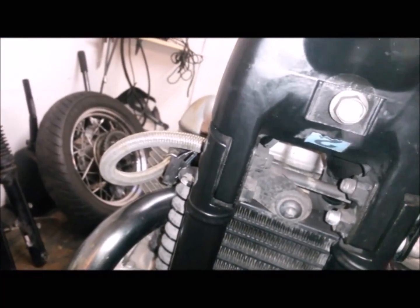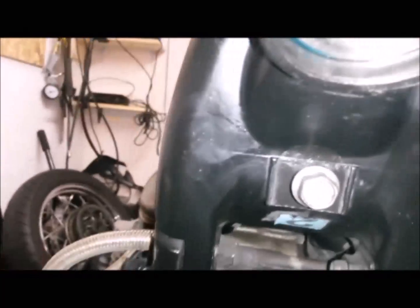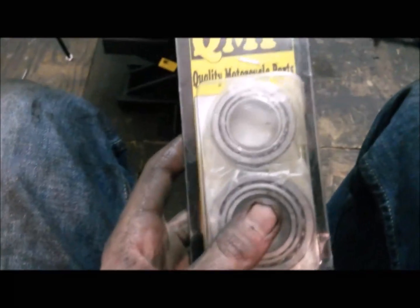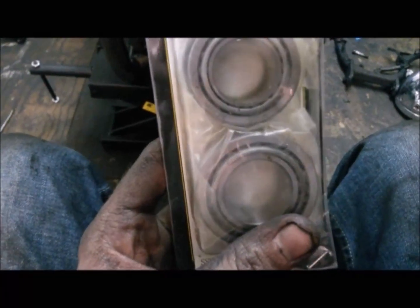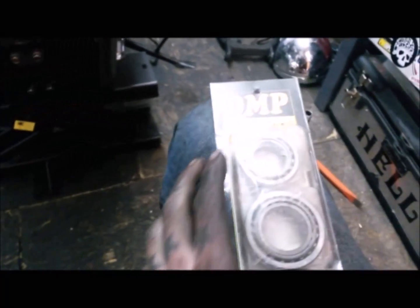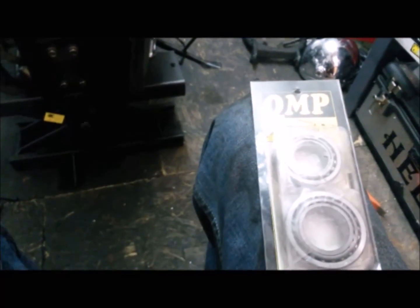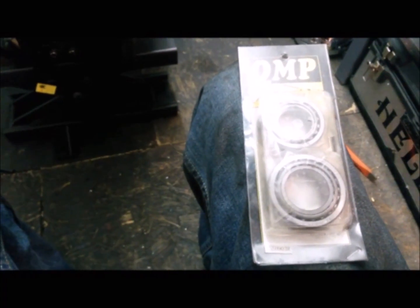spin it around, that'll be enough just to catch in there, which it is. Excellent. So I'm going to try and hopefully tap it out that way. Excellent. So that worked a treat. I have got some spare bearings, tapered ones as well, which is pretty cool. So I'm going to get the races in. Then I'm going to try and get the race off the steering stem as well. It's going to be a bit difficult because I'm running out of cutting discs.